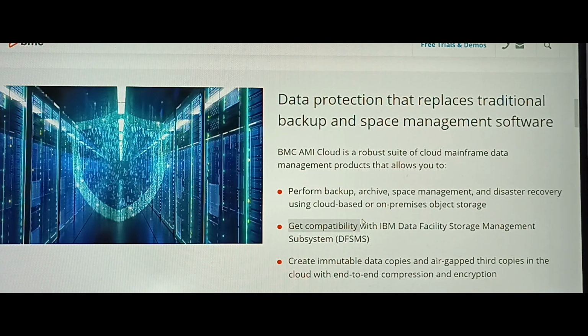Get capability with IBM Data Facility Storage Management Subsystem, DFSMS. Create immutable data copies and air-gapped third copies in the cloud with end-to-end compression and encryption.